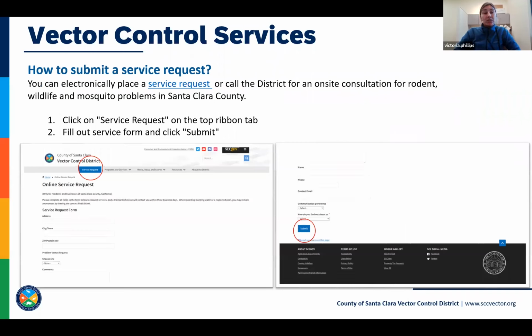So how do you actually submit a service request? So at the end of this presentation, you'll hear about 3 or 4 different vectors that might be a nuisance to you. And so if you're wondering, how do you get in contact with us to get our help? We do have an online webpage. So if you search the Vector Control District of Santa Clara County, you'll find our page and you can submit a service request online. If you prefer to talk to someone, you can always call our office and talk to Sonia or Marlene who are at the front desk and they can process a service request that way as well.